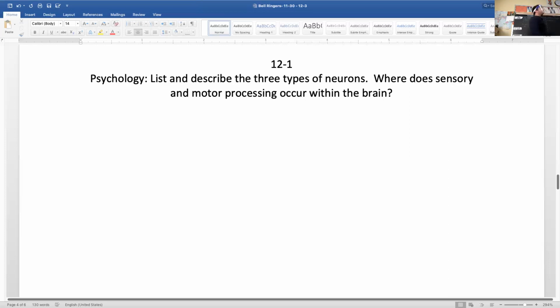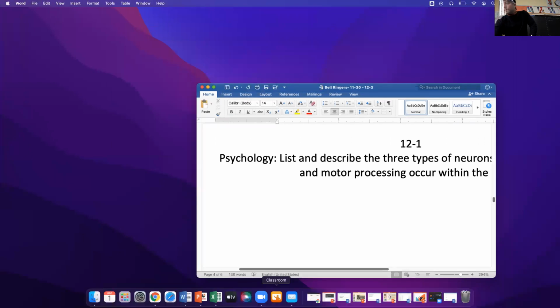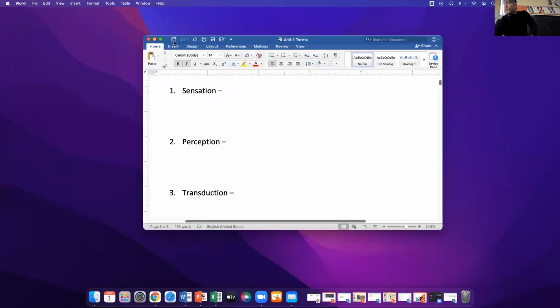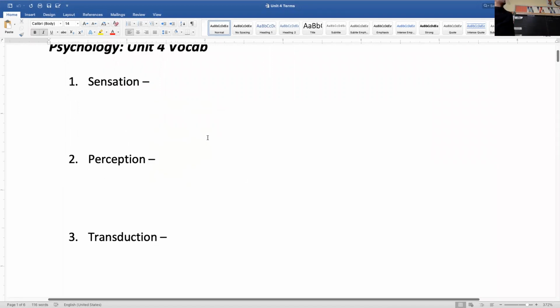Okay, good. So make sure you guys remember the types of neurons. It's important for today, especially with transduction and how this information is being processed within the brain, and how we're sensing information around us, perceiving it within the brain, making sense of it so that we can react and interact with certain stimulus. All right, good. So terms for today. We got sensation, perception, and transduction.